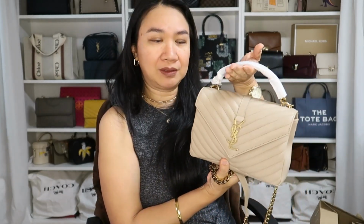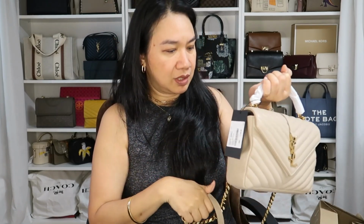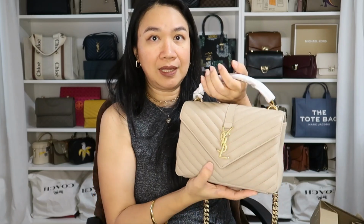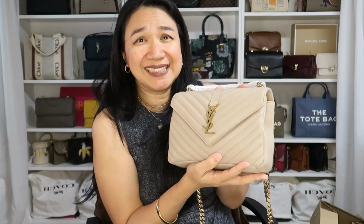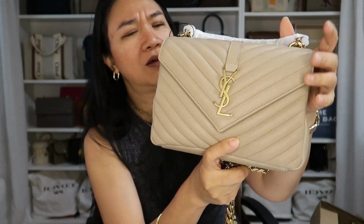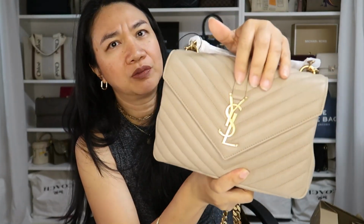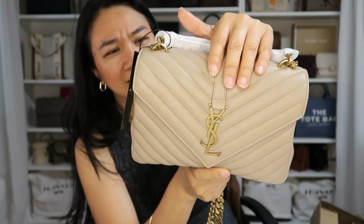So it has a top handle, and the top handle is not detachable. The long shoulder strap is mixed chain strap and leather, which are removable. That's a good thing. It's a plus, but overall I like this. This is in the brass, like vintage gold. Is that how they put their name on this one? Vintage gold hardware. Looks like that.